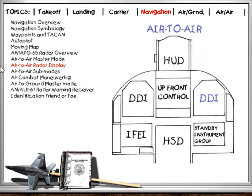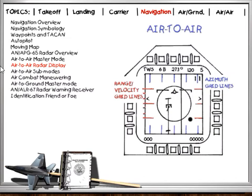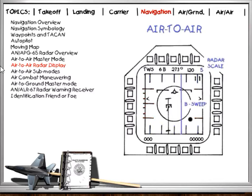The air-to-air radar display located in the right DDI is a top-down view of the airspace in front of the Hornet. The radar display is marked with azimuth grid lines across the top and bottom and range grid lines on the left and right. In the case of velocity search, the vertical grid lines represent velocity, since velocity search cannot determine range. The bottom of the scale represents zero and the position of your aircraft. The vertical line moving back and forth over the display represents antenna position as it scans the sky. This is called the B-sweep line.